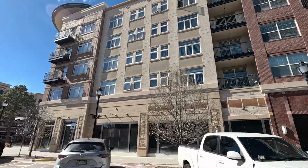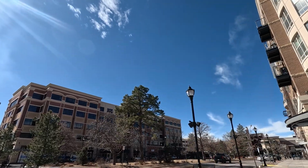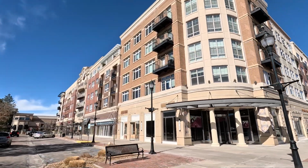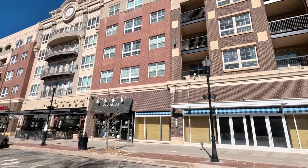Homes here, price point wise, you're looking in the mid 600s to maybe upper 600s, and then you can go all the way into $2 million here. So it really just depends on your lot size, your view. Square footage, most homes here can range between about 2,300 square feet to 4,400 square feet. So you really do get some difference in size of homes.